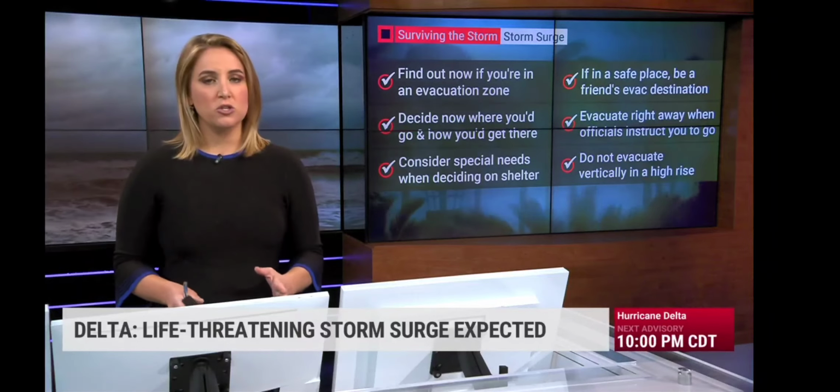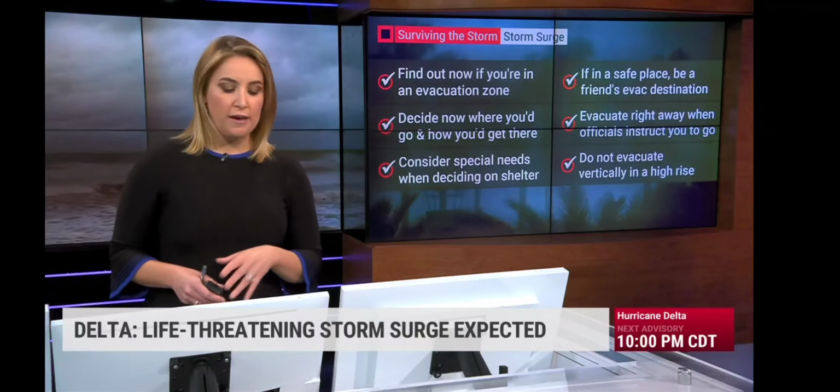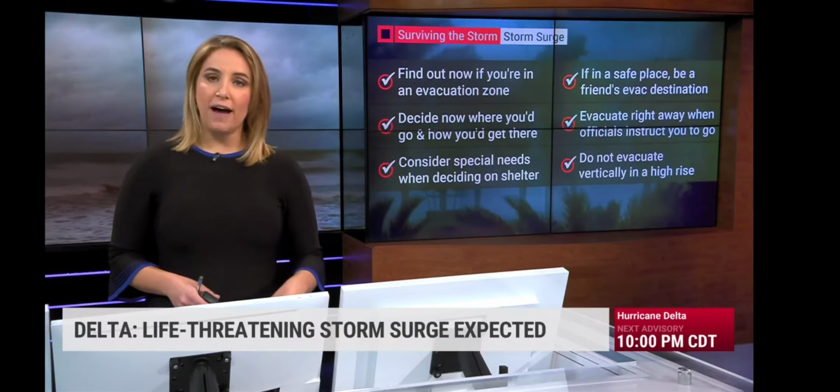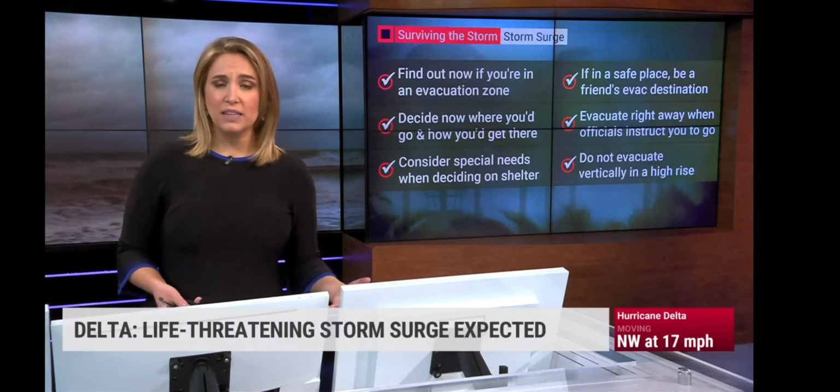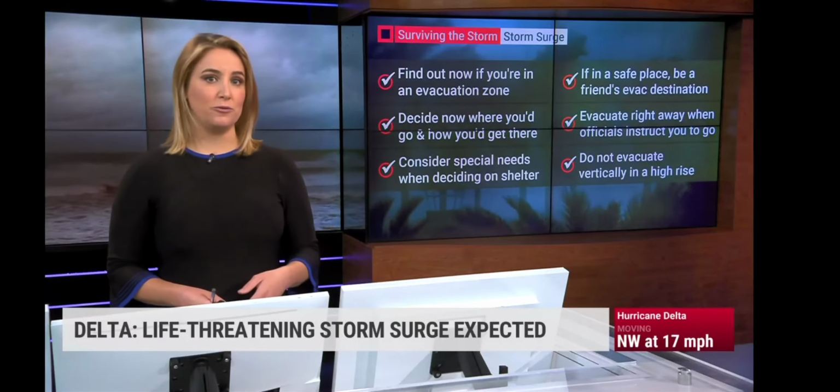So with surge being once again a possibility and a very, very dangerous one, find out right now if you're in an evacuation zone. Decide where you'll go. Consider special needs you have. Do you have medical equipment? Do you have pets that you'll need to bring along with you, and make sure the shelter you choose can accommodate that. If you are in a safe spot, call a friend who might live along the coast. Say, hey, come stay with me, and evacuate right away when you're told to do so, Mike.